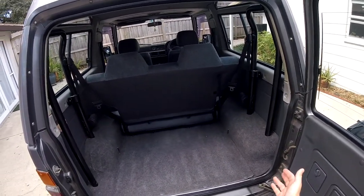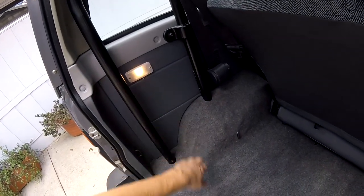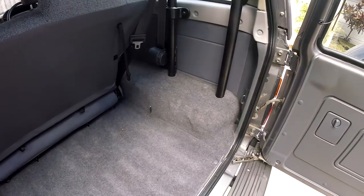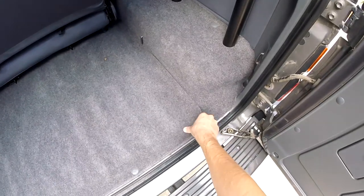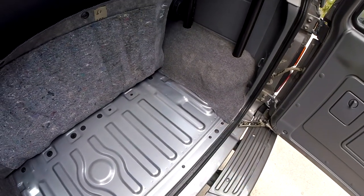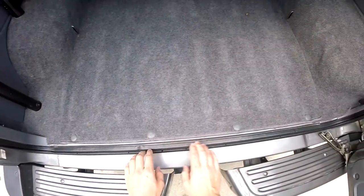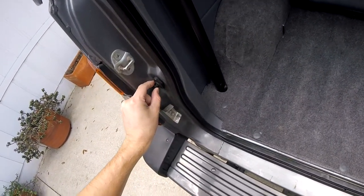Rear carpeted area back here. Again, just absolutely excellent shape. You do get a light back here, which is very, very convenient at night. It's very nice to have that. See the panels, the rear of the seat, everything is in really good shape. We can pop the carpet off to show you what the metal looks like underneath, and you're going to be amazed at how clean it is. Just wonderful. And even the seals and the rubbers and everything, just real nice. Oh, this little sensor, the little boot's got a tear in it.